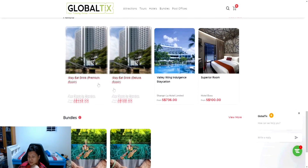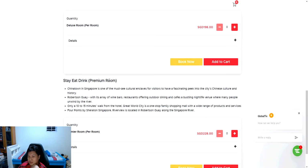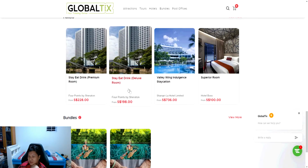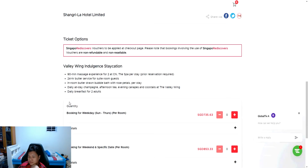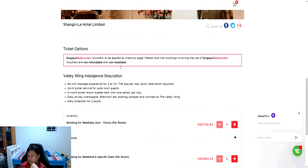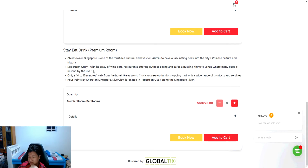Okay, let's look at the hotels. Do you get more choices for the hotels? Deluxe room per room. You can select how many you want. But for the most part, it's pretty limited too. Oh, okay, this one, you get a little bit more choice with Global Ticks, but for the most part, it's still locked to as many days as they give you.